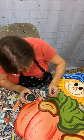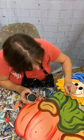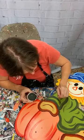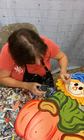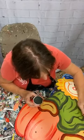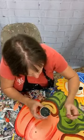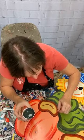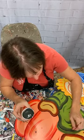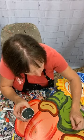So I'm gonna come in here with my script liner, and it just gives me enough, not a big difference. Now, obviously, if you want a big difference, you just put more black in it or just use black. It's really whatever you want. And that's the cool thing about watching me. You can take what you like from it, and if you don't like any of it, then you don't have to do it.